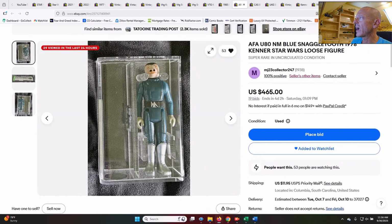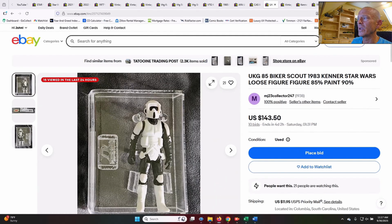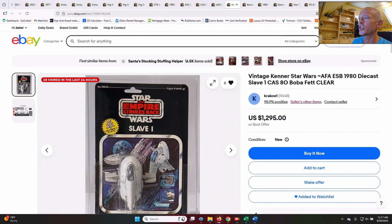Next up, this seller, I didn't include everything from this seller, but he's got a number of beautiful high-grade, loose-graded figures. I picked out a sampling, but go check out the seller's other items. This is an old case-style AFA uncirculated 80 for Blue Snaggletooth. This one is at auction. All of his auctions end Saturday evening. He's got a CAS 85 for Han Solo in Carbonite at auction, and also a UKG 85 for the Biker Scout. That's the Hong Kong COO. But again, that seller does have some other beautiful figures available at auction.